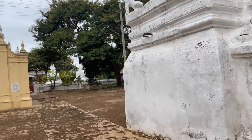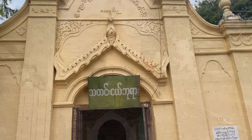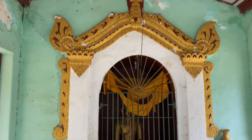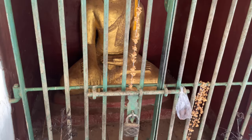What's in this little building here? So it says something above the door, and it has some more of the Burmese writing over here. Looks like in here we have another little Buddha, and it's here so the locals can come over and pray. Yeah, there's no shortage of the Buddha images at this temple. And back over there is one of the gates.